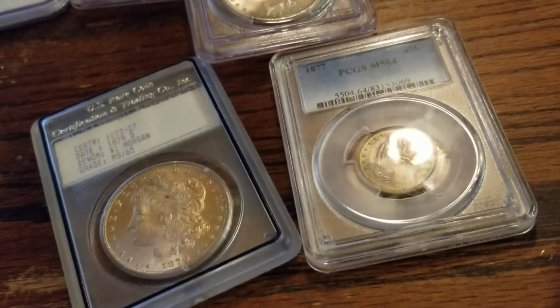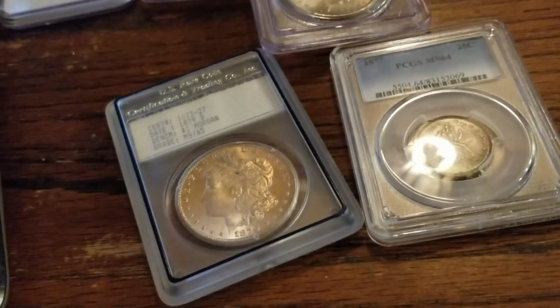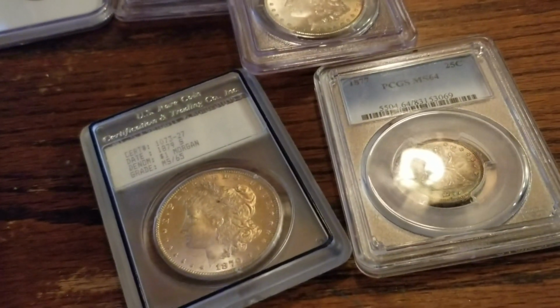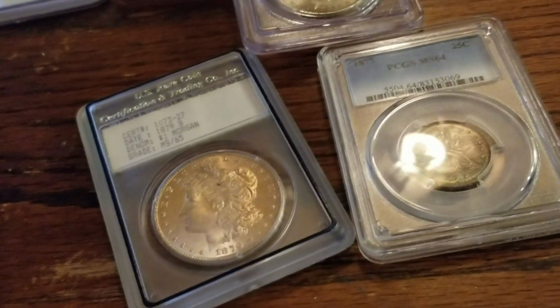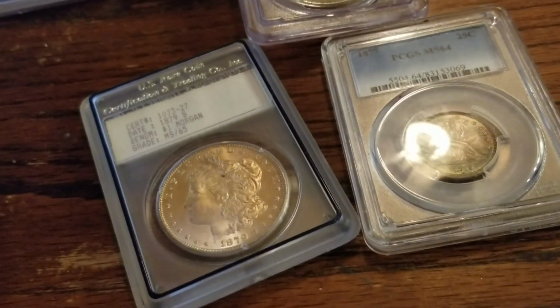But that top 1 or 2%, you are gonna have to pay, because that is the cream of the crop. That is the top echelon. And I made a video about it, about the cream will rise to the top and it will stay there. Same thing with these toned coins.